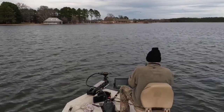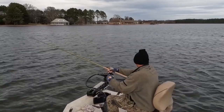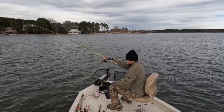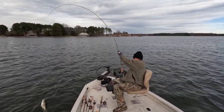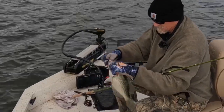He couldn't resist. On his way to the surface, nothing quite like that thump. You crappie fishing diehards know exactly what I'm talking about. So let's bring him up to the surface. Nice little black crappie. And boat flip him. I think he's about 13 or so inches.